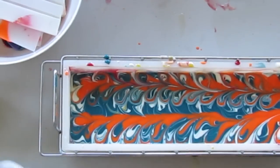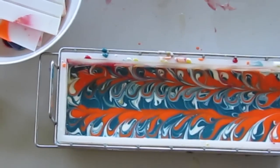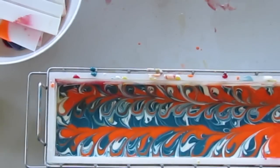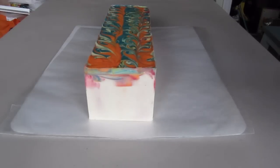Okay, there is my new soap. Never used this fragrance, never did those kinds of swirls before. And we'll see what happens down below when we cut this. So this has been the making of Waialua Plumeria. Okay, let's cut this soap now.